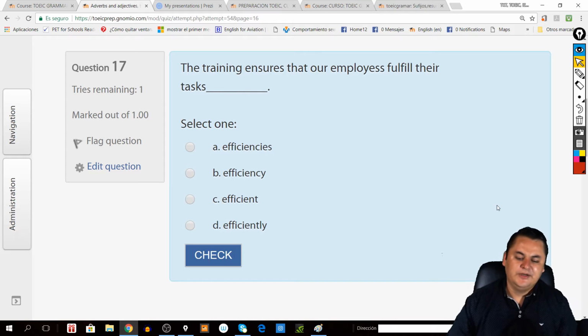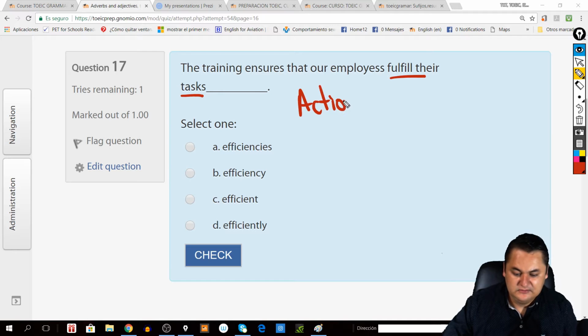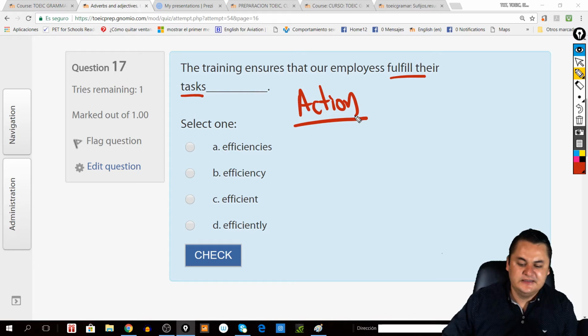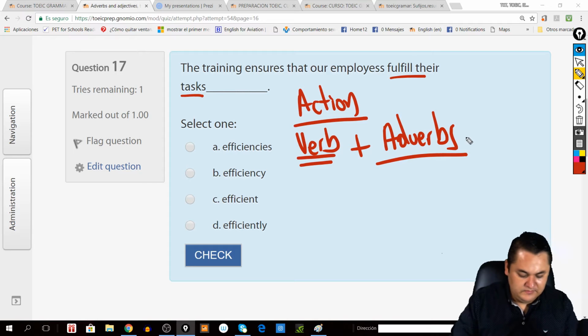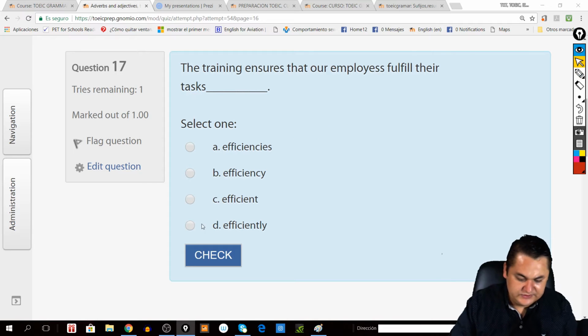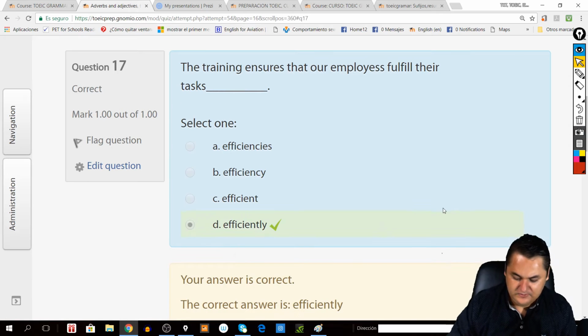It says, the training ensures that our employees fulfill their task. Fulfill their tasks is an action. To fulfill a task is an action. That means it is a verb. And with verbs, we need adverbs. And our adverb is efficiently. The training ensures that our employees fulfill their task efficiently. And then we do next.